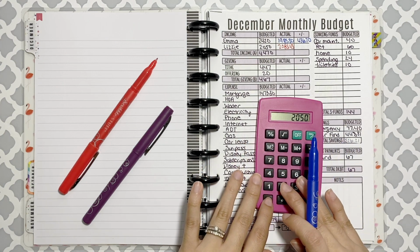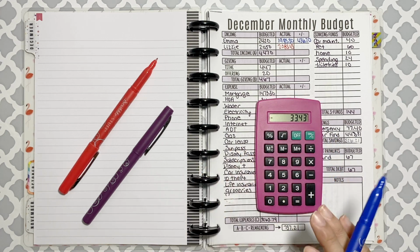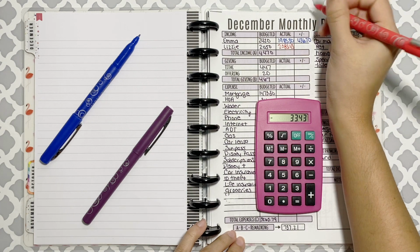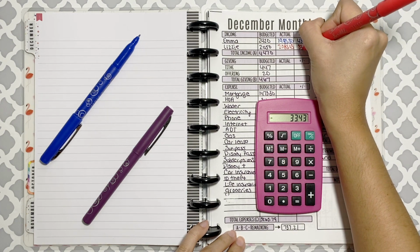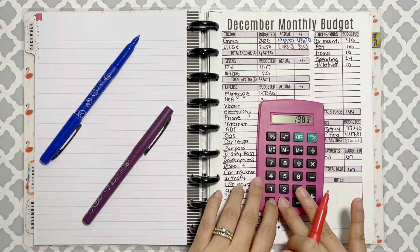2050 minus 2083.43. So the amount that I made over was $33.43. So now let's add up the total income.